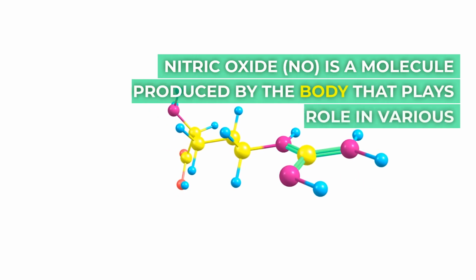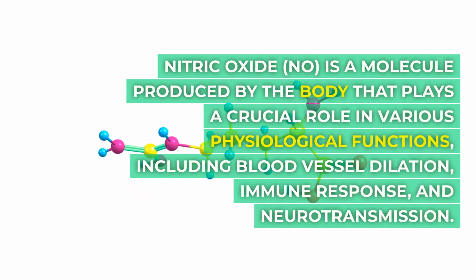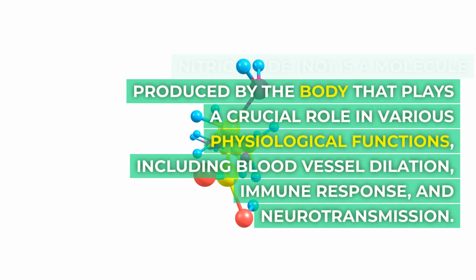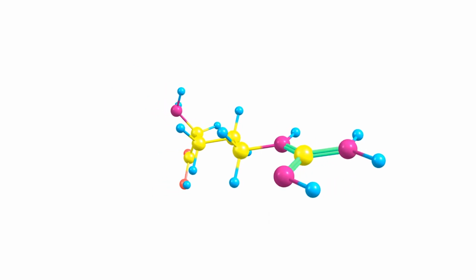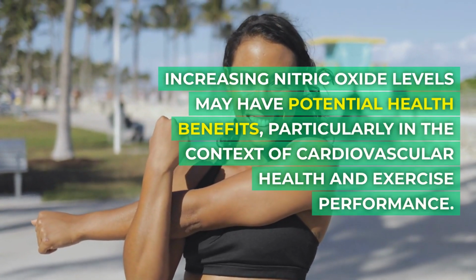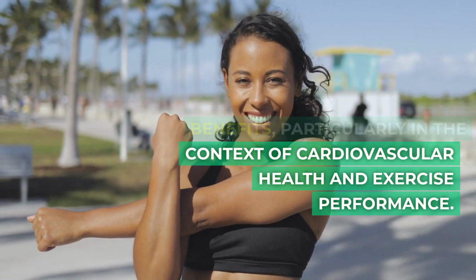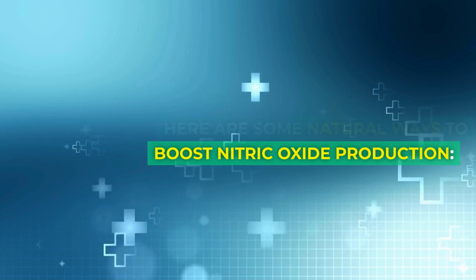Nitric oxide, NO, is a molecule produced by the body that plays a crucial role in various physiological functions, including blood vessel dilation, immune response, and neurotransmission. Increasing nitric oxide levels may have potential health benefits, particularly in the context of cardiovascular health and exercise performance. Here are some natural ways to boost nitric oxide production.